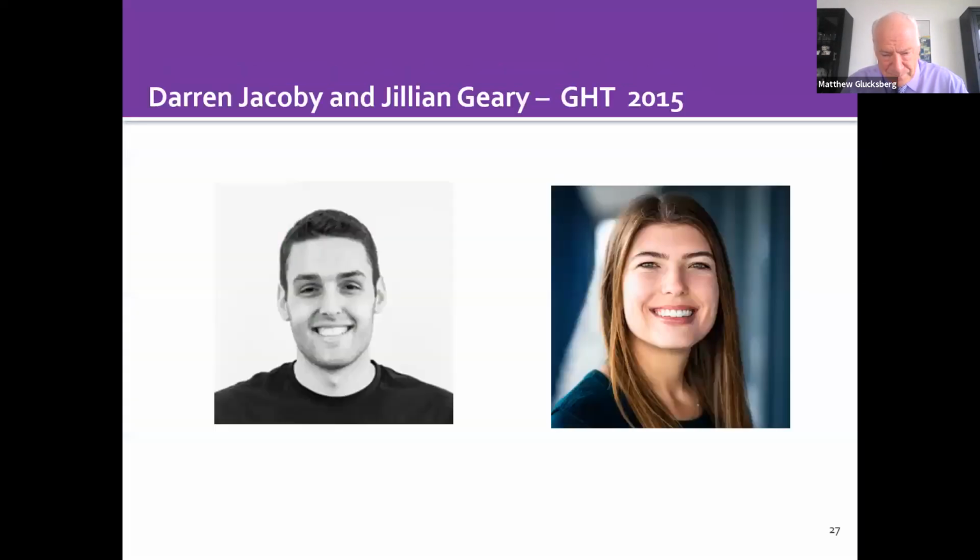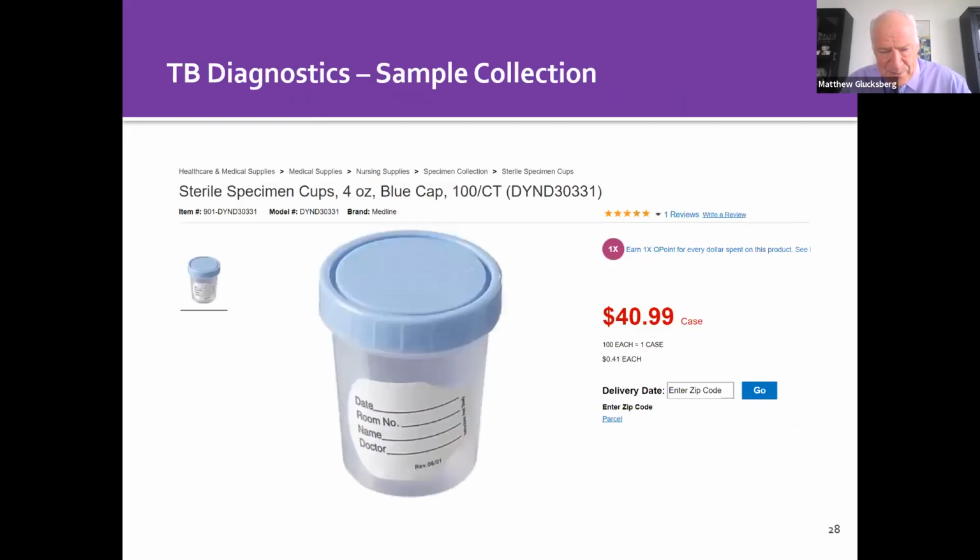Next slide. These two students are Darren Jacoby and Jillian Geary. Darren was a BME student. Jillian was industrial engineering. Next slide. What they and their client recognized was that this is a sample cup. You're all familiar with it. It's usually used for urine, but this is what they had, and this is what they would give the patients to go and deposit their sputum. Most people don't have trouble producing sputum. Children do. They have difficulty producing it and getting into the cup.